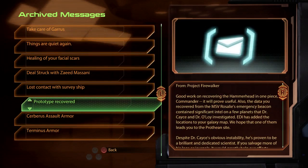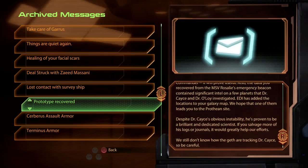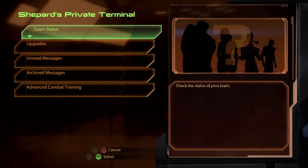Project Firewalker. Good work on recovering the Hammerhead in one piece, Commander. It will prove useful. Also, the data you recovered from the MSV Rosalie's emergency beacon contained significant intel on a few planets that Dr. Case and Dr. Aloy investigated. EDI has added the locations to your galaxy map. We hope that one of them leads you to the Prothean site. Despite Dr. Case's obvious instability, he's proven to be a brilliant and dedicated scientist. If you can salvage more of his logs or journals, it would greatly help our efforts. We still don't know how the Geth are tracking Dr. Case, so be careful.